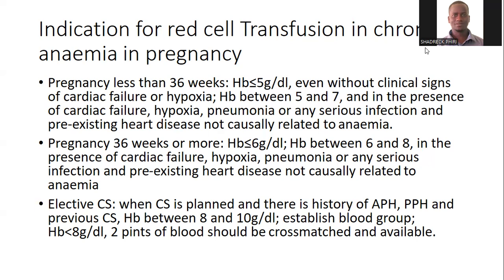For a pregnancy of 36 weeks or more, if we have an HB of less than 6 grams per deciliter, we are supposed to transfuse. For HB between 6 and 8 grams per deciliter, and in the presence of the following conditions: established or incipient cardiac failure or clinical evidence of hypoxia, pneumonia or any other serious bacterial infections, malaria, pre-existing heart disease not causally related to anemia.